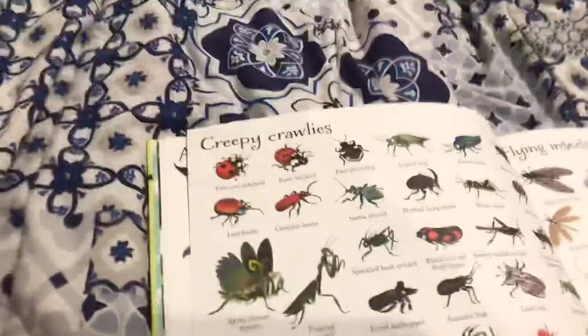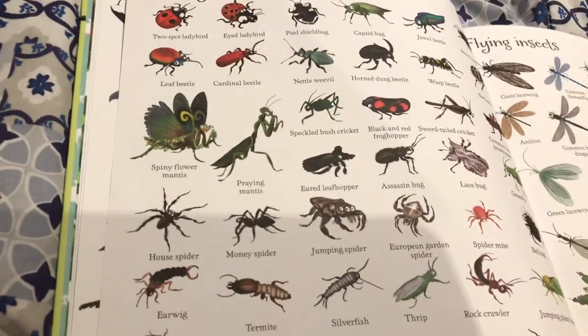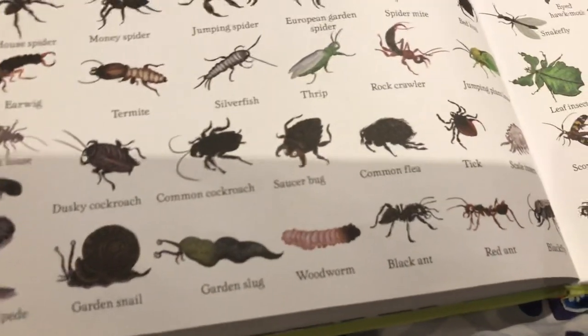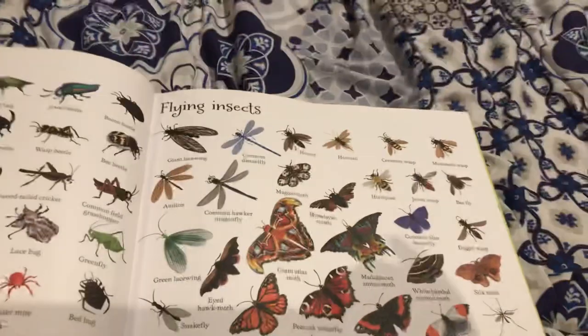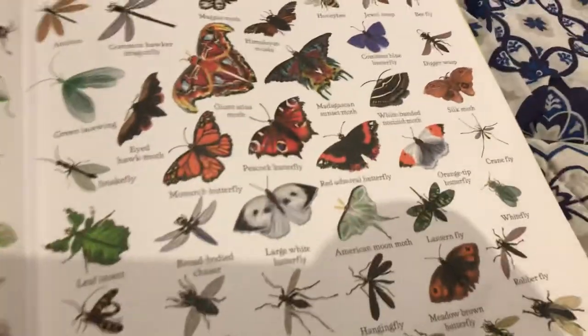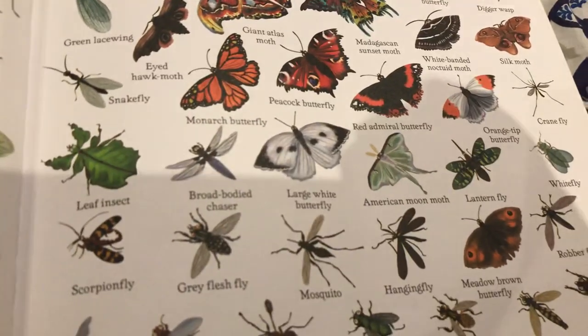Creepy crawlies. Can you find a silverfish? Over here. Can you find a woodworm? It's this one. Flying insects. Can you find a honeybee? Over there. Now, can you find a monarch butterfly? This is it.